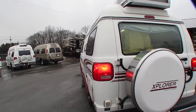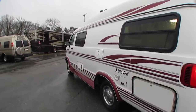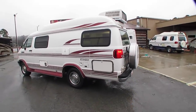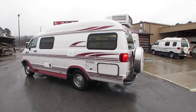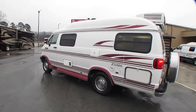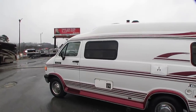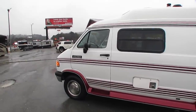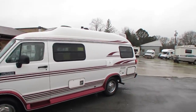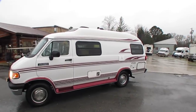Xplorer van, folks, I didn't know this till I started doing more research about it. I knew they've been around for a long time, but Xplorer vans was the original Class B motorhome. They were built by Frank's Motorhomes, and in 1967 is when they started building the Xplorer vans. And of course they later became the company most of you are familiar with from the 70s and 80s called Travco. But the Xplorer is the original Class B camper van, the one that started it all.